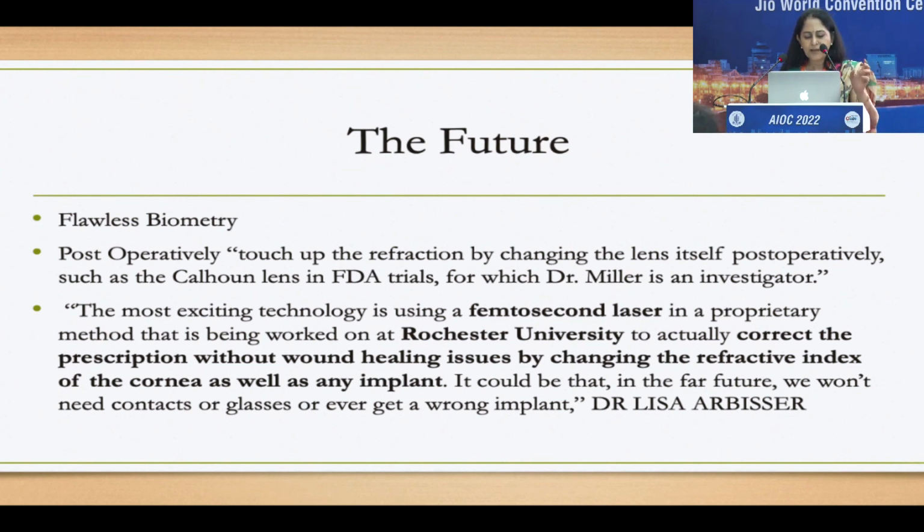And the most exciting technology is being developed with the femtosecond laser. It's in a proprietary method now. So this is going to be a game changer in our IOL practice as well.